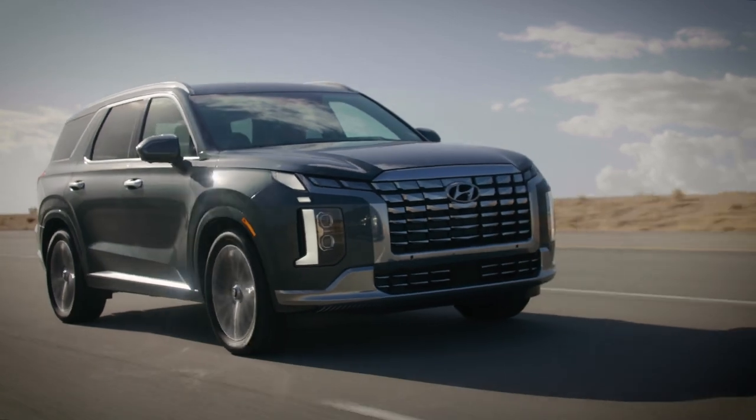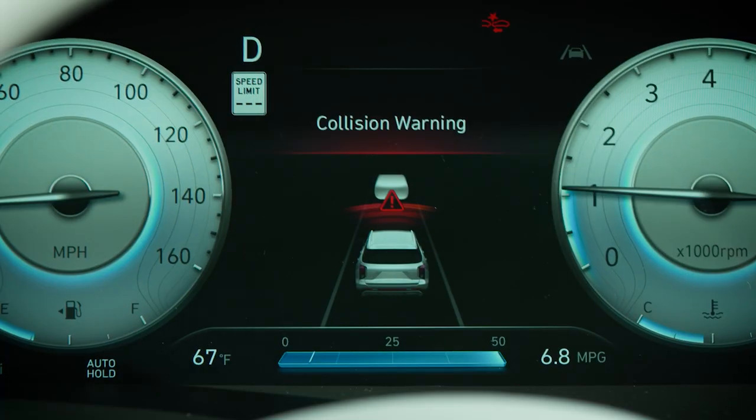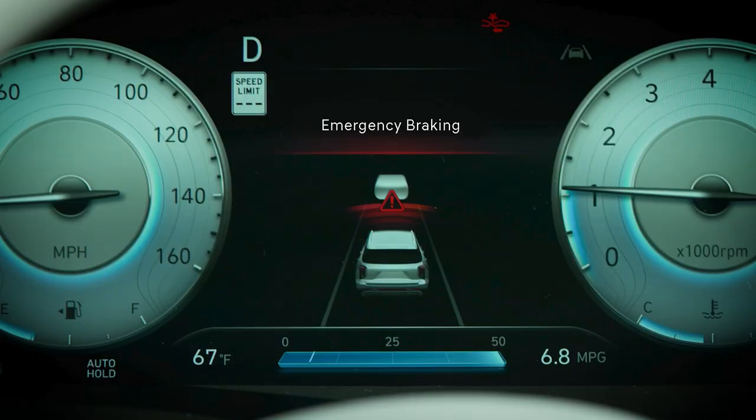If the system detects that a collision risk is high, it will provide the forward collision warning. It sounds an alarm, flashes a visual alert, and vibrates the steering wheel. If the system detects that a collision is imminent, the emergency braking warning message may appear. The vehicle may apply brakes, with the brake control maximized just before the collision to minimize the impact.